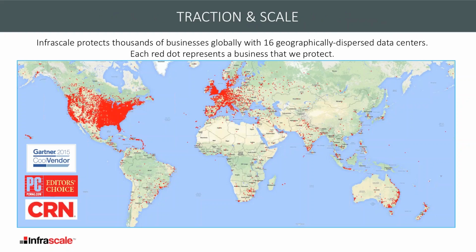All right, with that, I think some of you may have seen this, but if it's new to you, we're already protecting thousands of businesses globally with all of our geographically dispersed data centers. Here, each of these red dots represents a business that we protect.